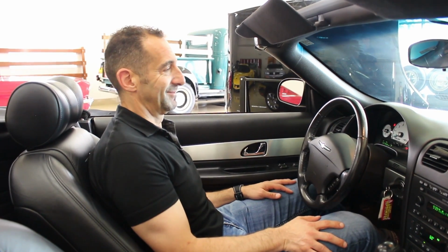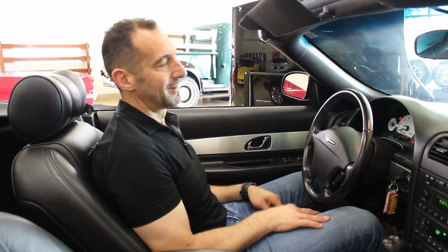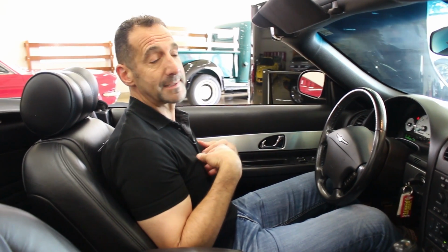That's what you should do. 160 mile an hour speedometer. I'm not suggesting you go that fast. I have never driven that fast in this car, so I just like to point that out as well.